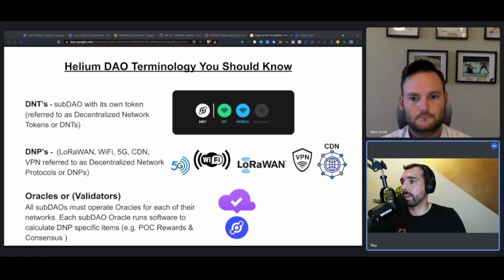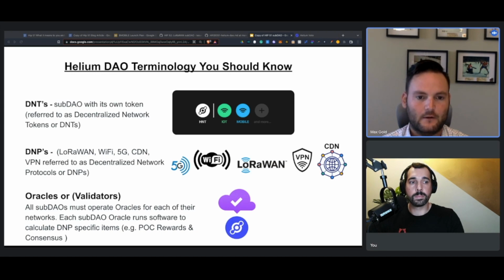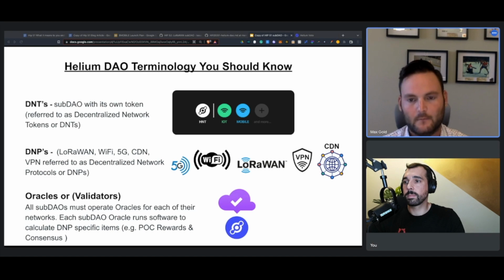Okay, perfect. And this is a new one for me. Oracles, I think they used to be called validators from what I remember. And now they've updated this? So yeah, the oracles will be responsible for all of the proof of coverage and data transfer rewards that happen within their subDAO. They will also be responsible for keeping track of the treasury account, which we'll get into a little bit later, for their subDAO. A good way to think of them is how the current validators work for HNT. But since they're not going to be doing the same type of validation, they get this new name called oracles.